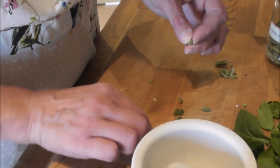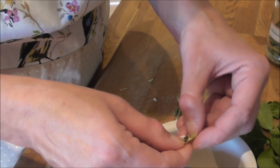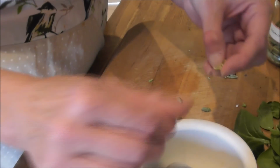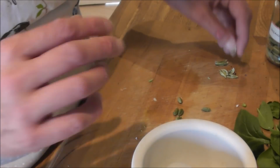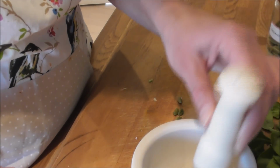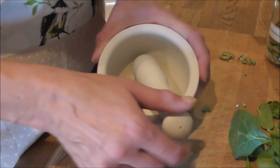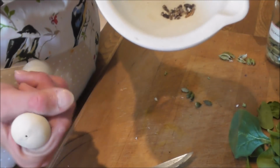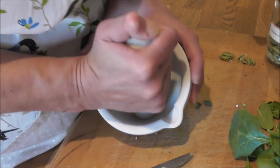It's perhaps not something you keep on your spice shelf, but I would say cardamom is such a lovely spice with spinach, broccoli, all the brassicas in fact. So I think it's well worth investing in some. Right, let's give that a crush in the pestle and mortar now. So that's 4 pods. Whoops, sorry. That's 4 pods. It's given me about half a teaspoon. I think that should be enough.